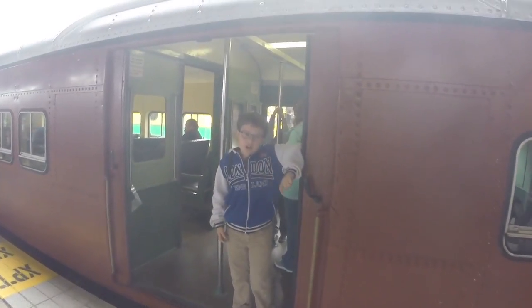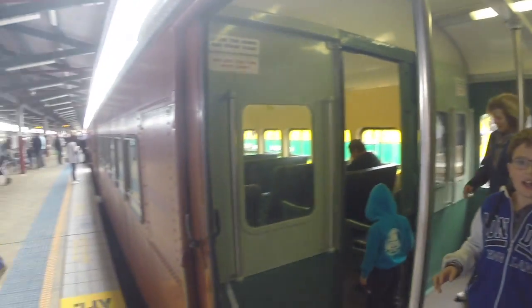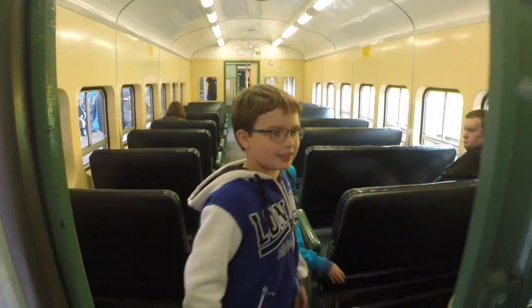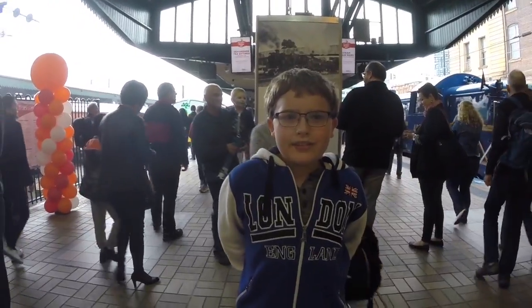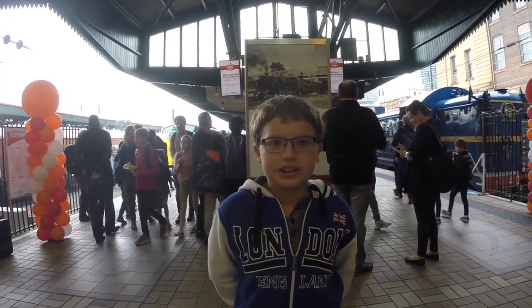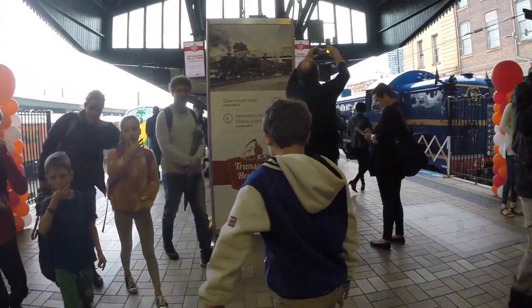So now we're going to go on a tour through one of the vintage electric trains that used to run here. There's a cabin where the passengers sit. So here's what an old train looks like on the inside, and the doors open and shut for security. Even further back in time, we're going to take a look at some of the vintage diesel and steam trains that used to run on these lines.